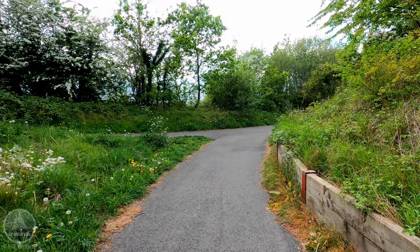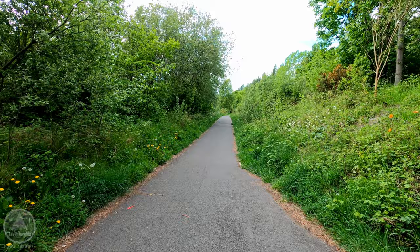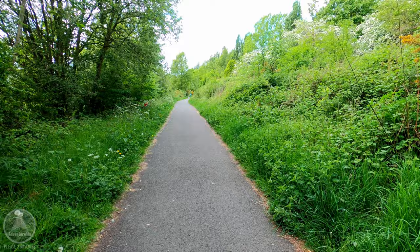Because I know not even that many years ago, there was platforms here. And yeah, you could tell it was a station. I'm gonna try a bit further down. I'll just show you this picture now and it'll show you what it was like. I'm not quite sure what year this was, but it'll show you what was left not so long ago. And it looks like there was station platforms just in the edge here, visible, and also on this side.